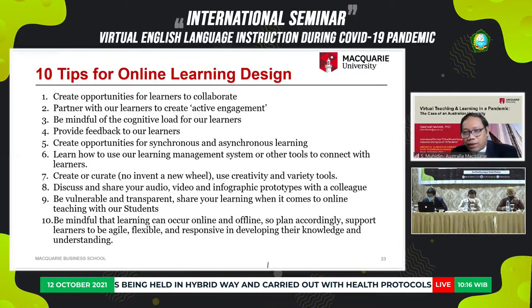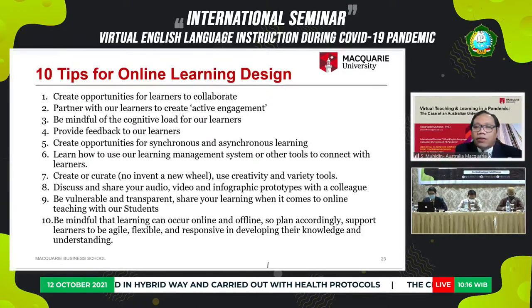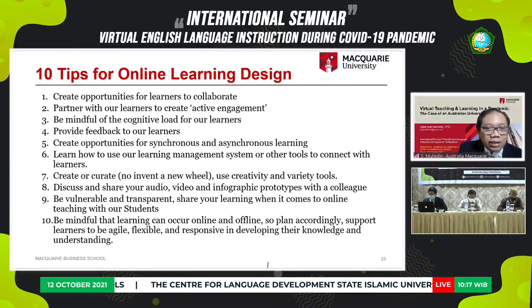Seven is create or curate. What does it mean? It's basically don't reinvent the wheel. If, for example, I want to do it with animation, how do we do that? If we know that some tools or apps can be used, then yes, we can say, okay, maybe we can use that one. But if we don't have that, we can collaborate with other colleagues. For example, people in the computer department may already have some invention. So we don't have to reinvent the wheel. We don't have to start from scratch all the time. We may want to borrow or modify, okay?